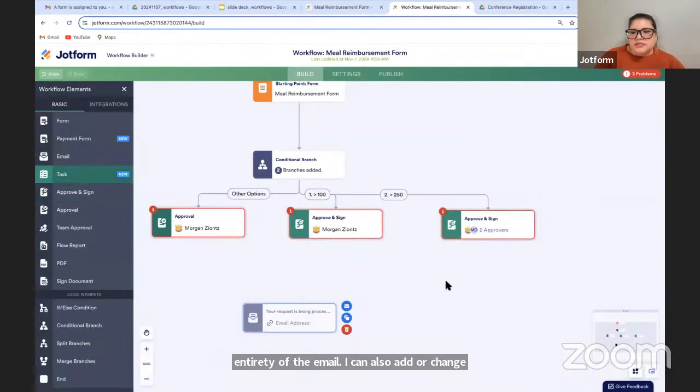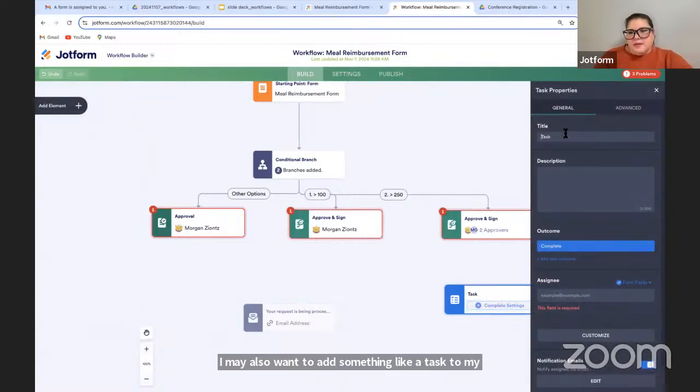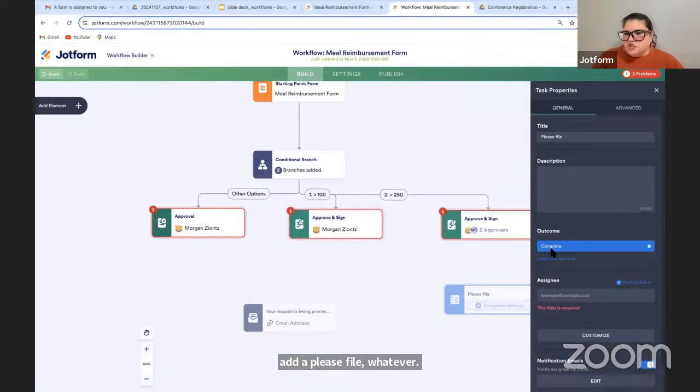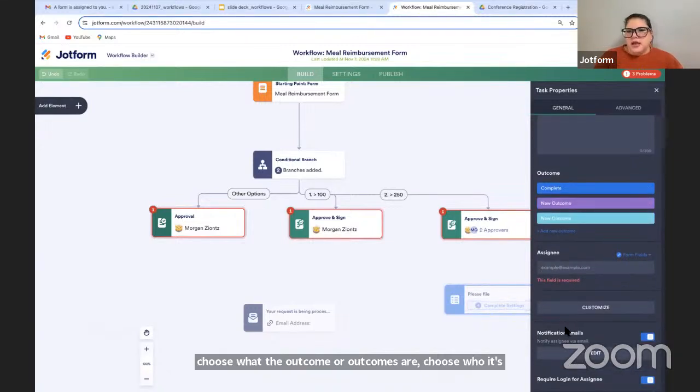I may also want to add something like a task to my accountant to make sure that they get it. So I can come in here and say, please file, whatever. Add a description if I'd like. Choose what the outcome or outcomes are, choose who it's getting assigned to, and that sort of thing.